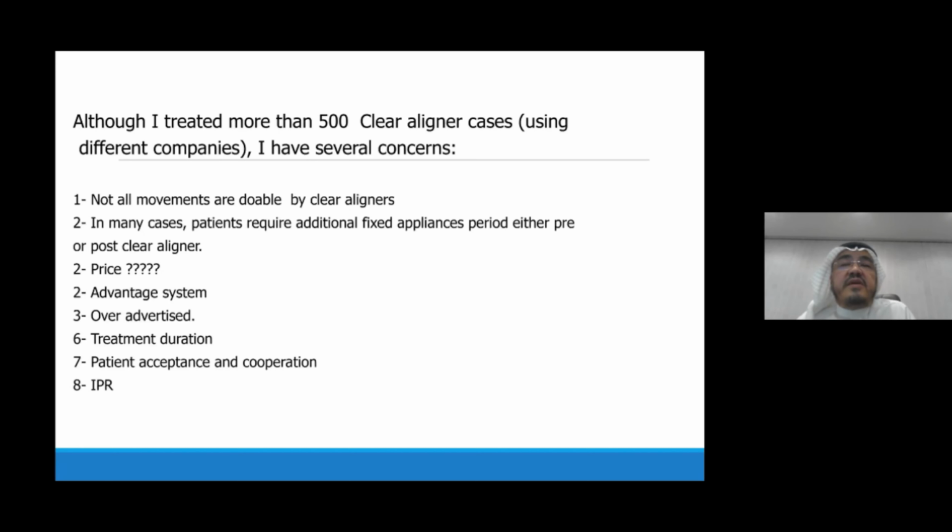Patient acceptance: it's not accepted by all patients. There are some patients who are not cooperative, they don't like it because they drink a lot of tea and coffee, they're smokers, so they don't like it. They're not cooperative in many ways, so those patients should not have clear aligner.